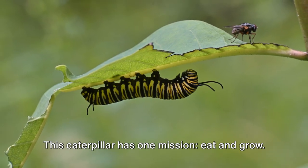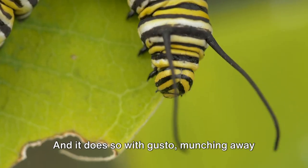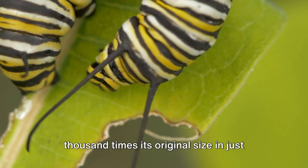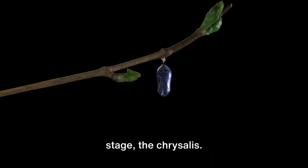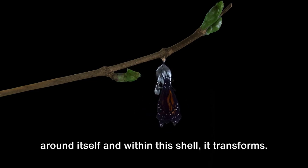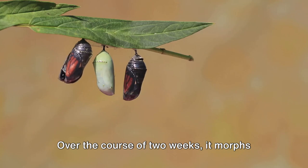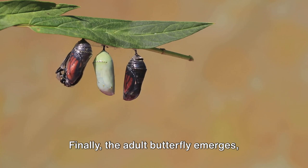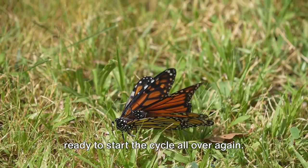This caterpillar has one mission: eat and grow. And it does so with gusto, munching away at the milkweed leaves, growing up to 2,000 times its original size in just about 2 weeks. But the real magic begins in the third stage, the chrysalis. The caterpillar forms a protective shell around itself, and within this shell it transforms. Over the course of 2 weeks, it morphs from a caterpillar into a beautiful monarch butterfly. Finally, the adult butterfly emerges, ready to start the cycle all over again.